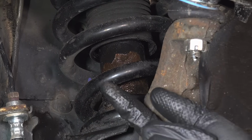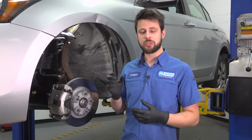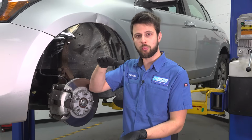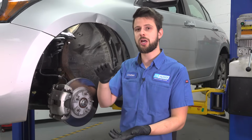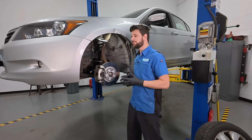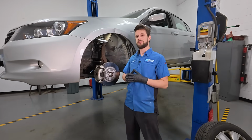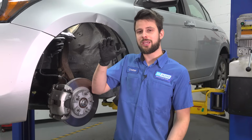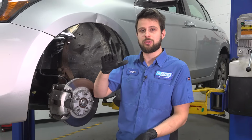So what is a strut? It is a shock absorber surrounded by a coil spring. The coil spring is there to hold the weight of the vehicle. It doesn't absorb any shocks. That is the shock absorber's part. And in this case, it can't do that very well anymore because with it leaking the oil that's supposed to be in it, it can't provide any more resistance to the wheel.